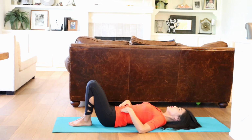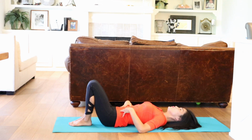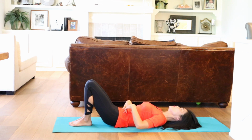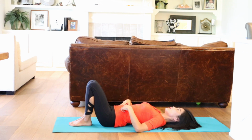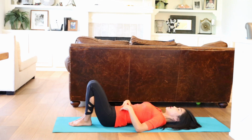Inhale. We're using the physiology of breathing to recruit our core musculature by using our respiration, or breathing, because naturally that's what our bodies are designed to do. It's just many of us walk around disconnected from our bodies. We're so much in our thought, right? Inhale and exhale.